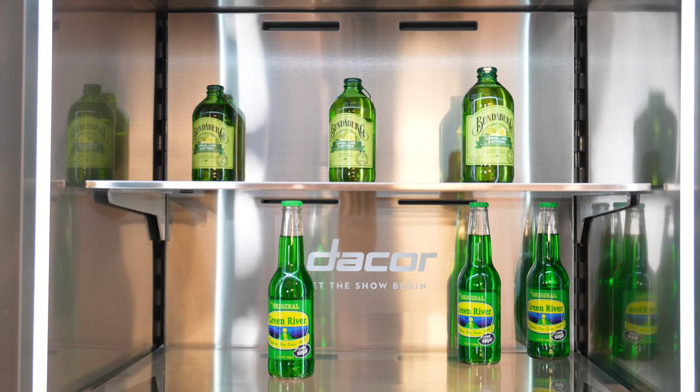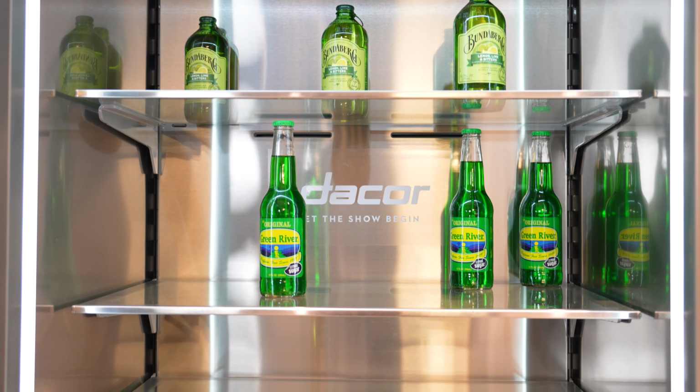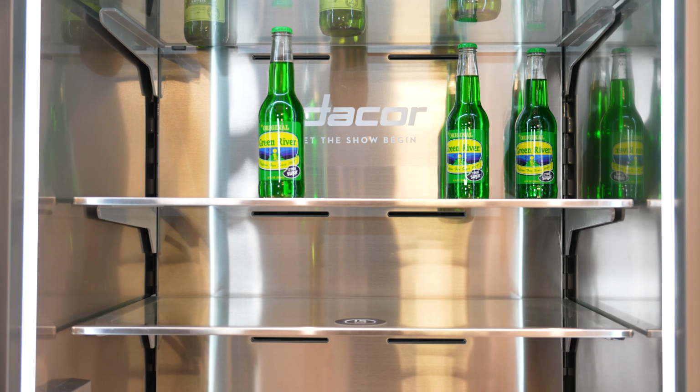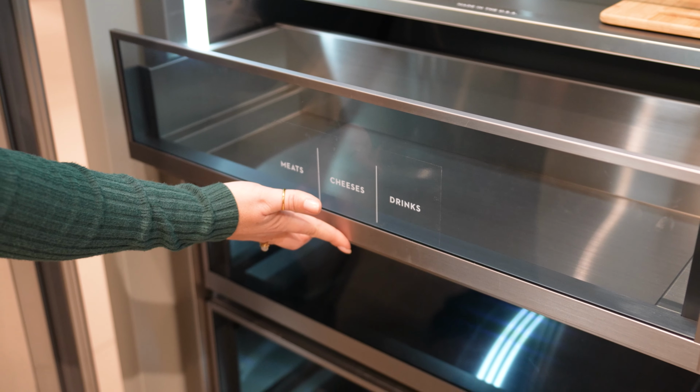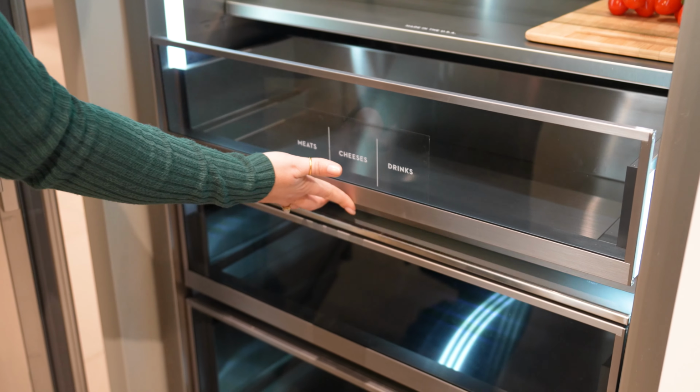All of our columns are complete stainless, front to back. We use aluminum and glass bins. They really are the creme de la creme. And then one of the nicest pieces about this is that, you know, the purpose of a refrigerator, as you alluded to before, is preservation.